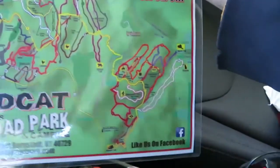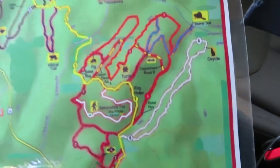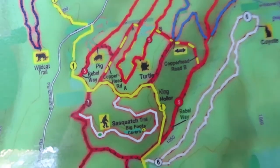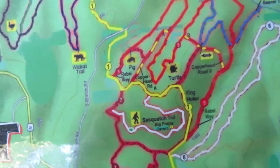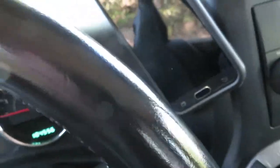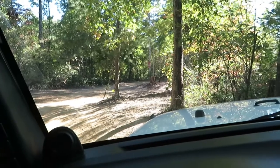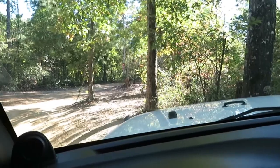So here's our map. Trying to get a good shot of it. So we have crossed the road and we're down here at Trail 7. So we can either follow out Trail 1 to hit Sasquatch, or we can cut off on 7 and loop around and come in. So we might just hit 7. So we'll go ahead and fix our other camera, turn it on, and we'll get some footage as we head out. I'm going to start Trail 7 onto the loop trail of Sasquatch.